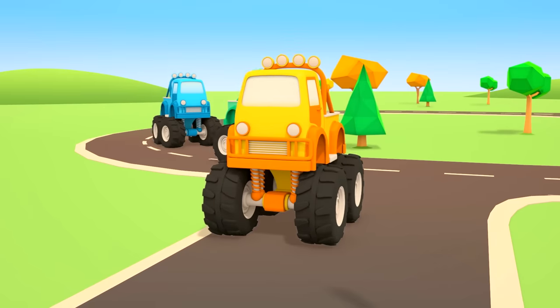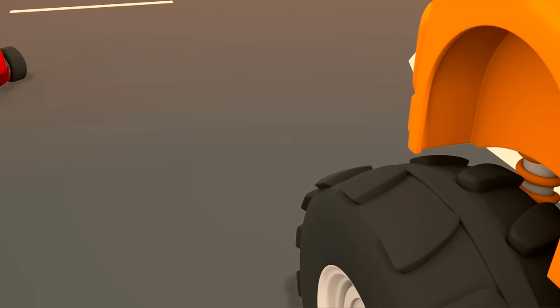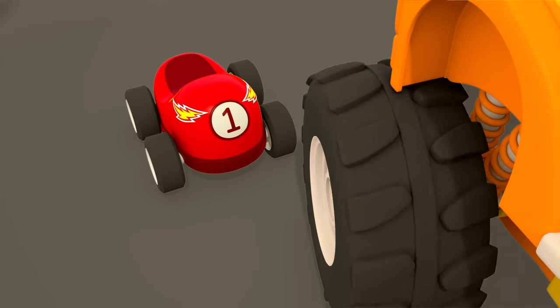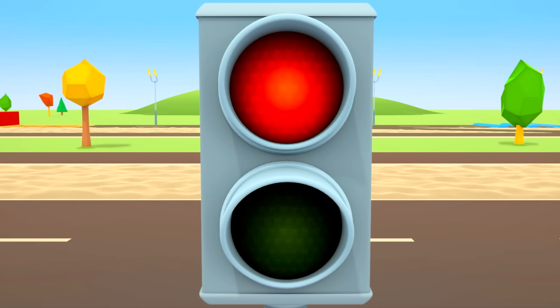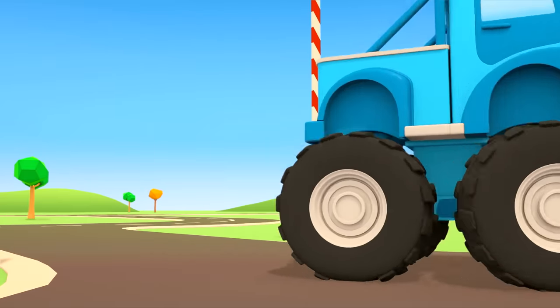It's a racetrack. The monster trucks are going to hold a race on it today. The little car wants to take part in the race too. But his engine isn't powerful enough, and his wheels aren't big enough. Green light! The big trucks are starting their race.